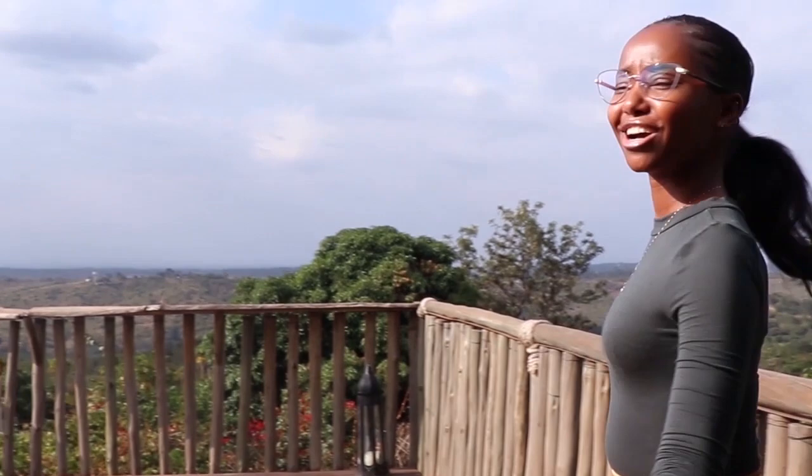Welcome to the Eco Farmhouse treehouse, which has an impeccable view. Can you imagine the sunrise from here? I mean, I definitely will not see it because I'm not waking up for any sunrise, but I'm sure we'll get to catch the sunset today, so I'm excited for that.